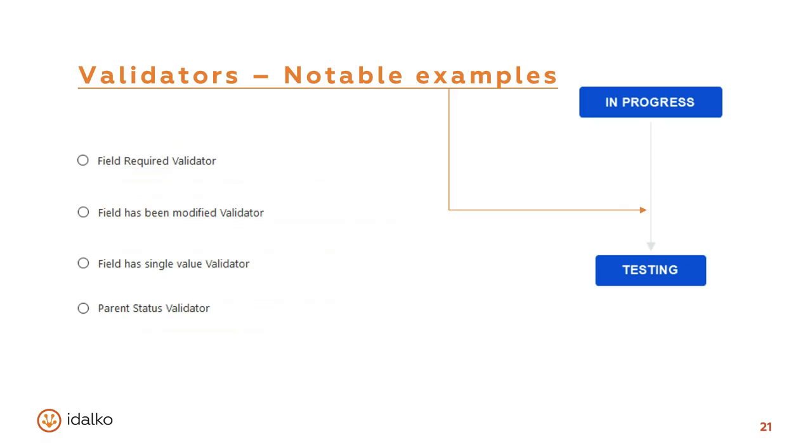These are some of the most often used validators. The field required validator, as per its name, requires a user to enter some information during the transition. These validators are most often used when combined with screens during transitions. One of the most notorious examples is how an issue will not be closed until you enter its resolution. Well, these validators behave the same way. They will simply block the transition from being executed until the field has a value.